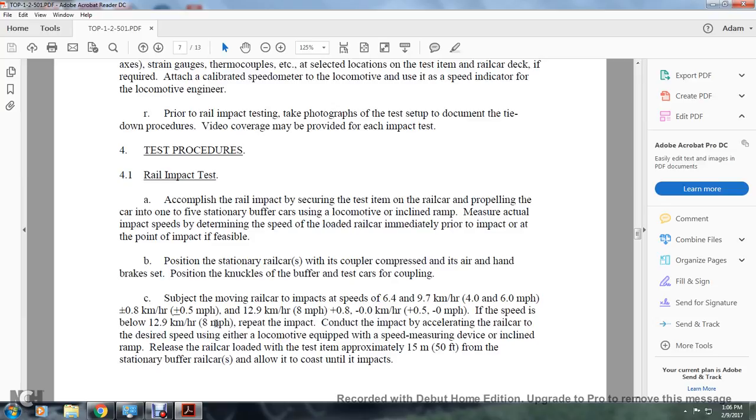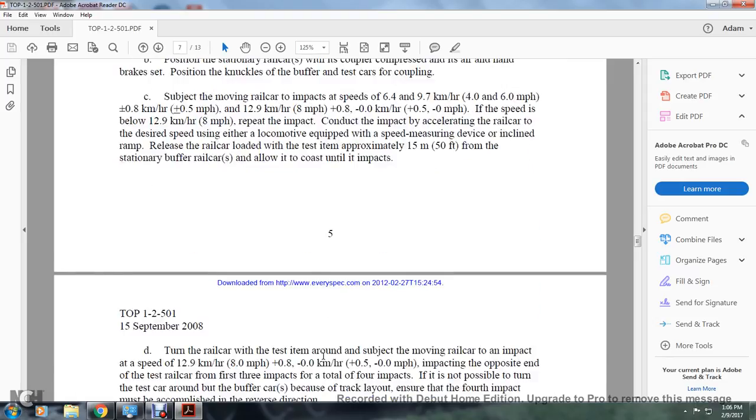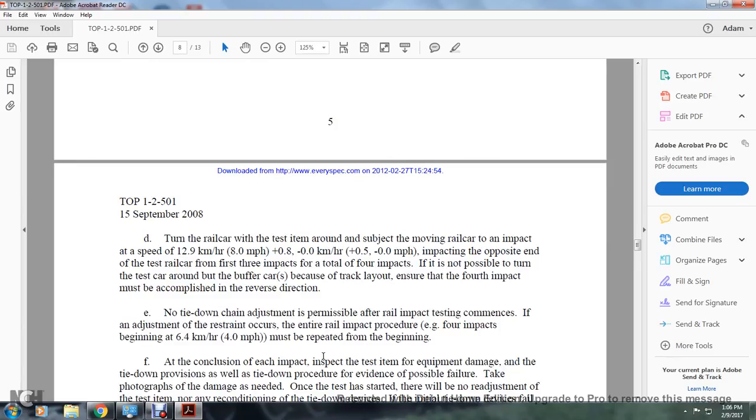Conduct the impact by accelerating the rail car to the desired speed using either a locomotive equipped with a speed measuring device or an inclined ramp. Release the rail car loaded with the test item approximately 15 meters or 50 feet from the stationary buffer cars and allow it to coast until it impacts. Turn the rail car with the test item around, and subject it to a moving railway car impact at the speed of 12.9 kilometers or 8 miles an hour, plus or minus half a mile an hour.